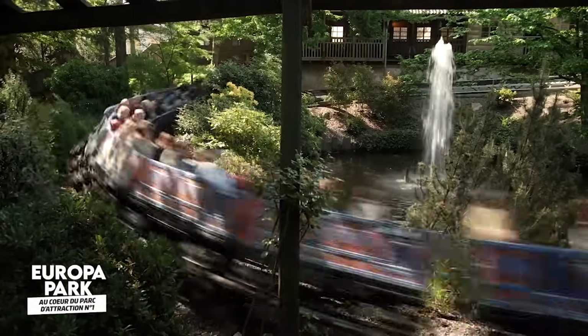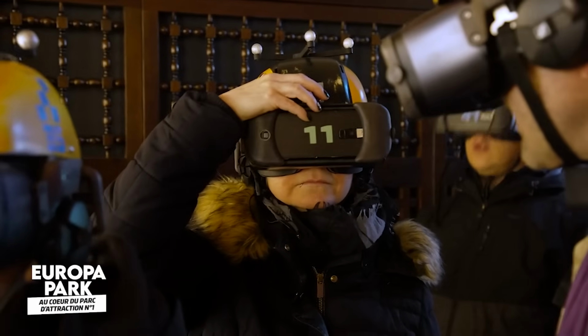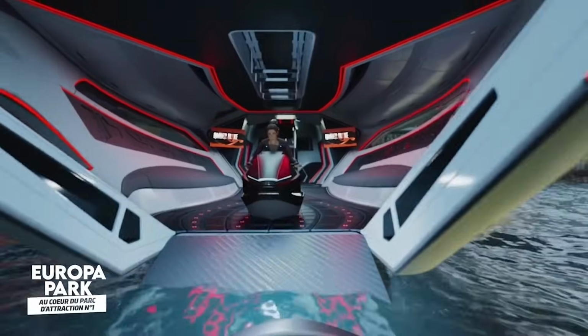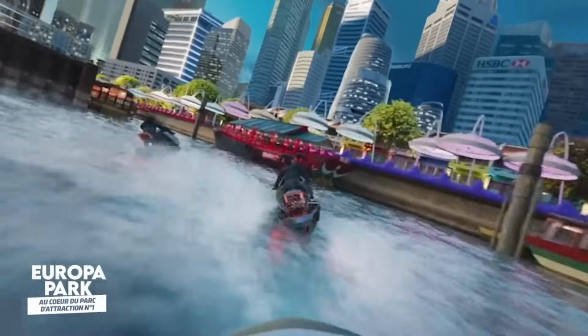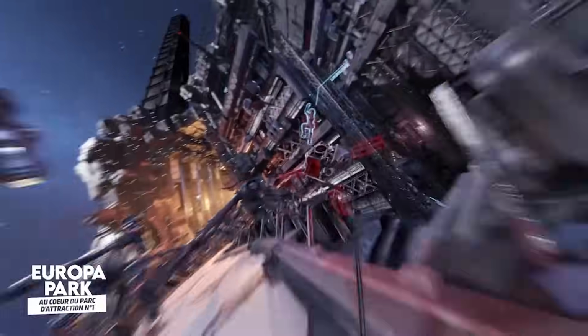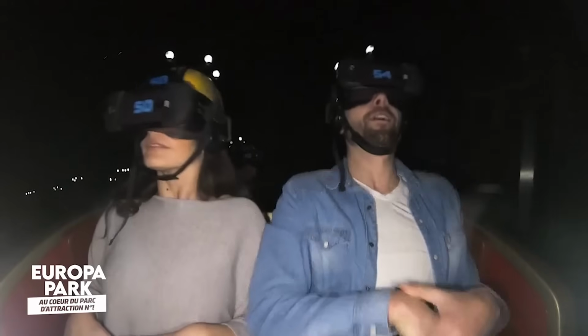In the race for thrills, the park also wants to be a forerunner with this world premiere that optimizes the roller coasters that may be losing attendance because they're slower and older. Coastiality is the first technology combining a traditional roller coaster with a virtual headset, and you feel in another world.